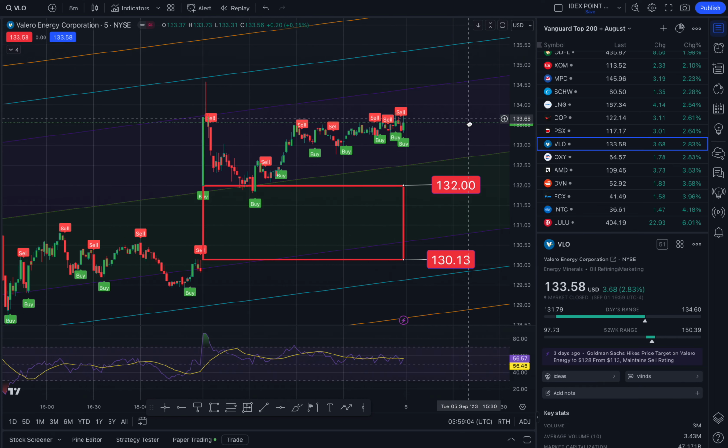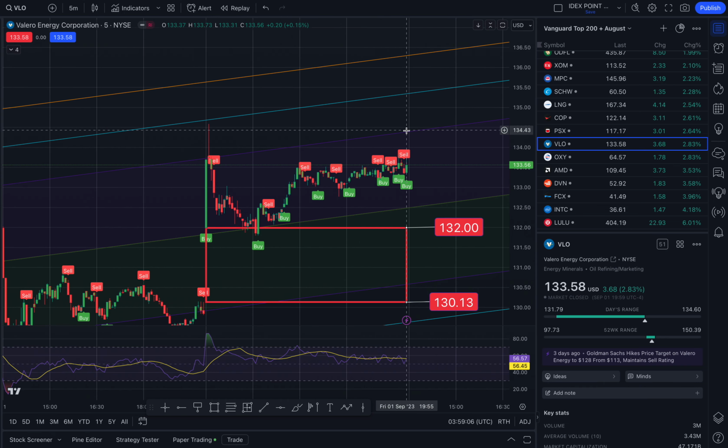VLO. To the north side, 134.38, 135.35, another take profit area, 136.28. To the south side, back at support, if we are up here, would be 132.48.